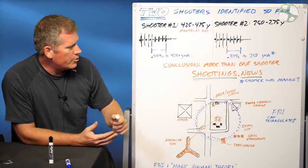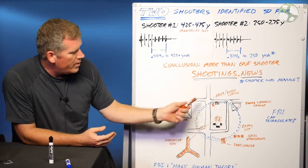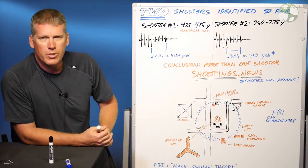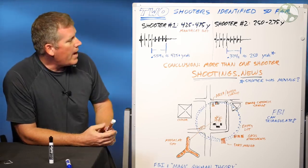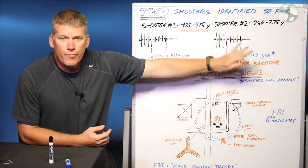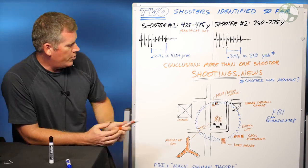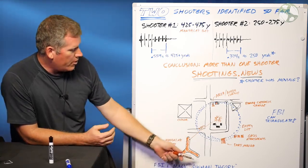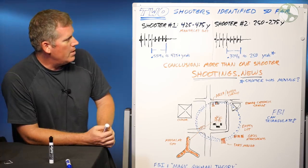Maybe he was in the Roman Catholic shrine. Maybe he was in this empty parking lot over here. But he was within 250 to 275 yards. That shooter was shooting as well. And that shooter has now been erased from reality by the FBI and the mainstream media that wants you to believe the magic gunman theory, the magic lone gunman theory.